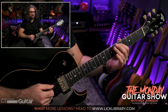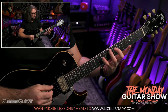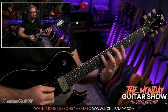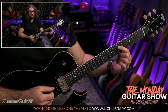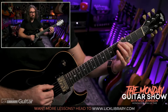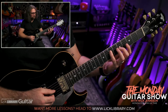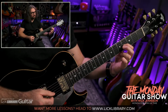There's flat third, we're here. Cool, great. 4th, fifth. Well, 2 frets up from our fifth, we'll find the raised 6. Or we can find it 1 fret below our flat 7. There's flat 7, root. There's third. Well, a fret below that, we can get a second.